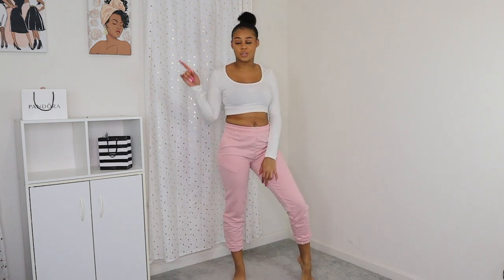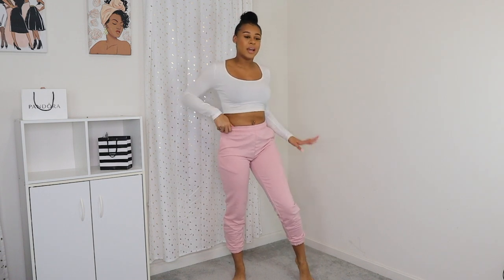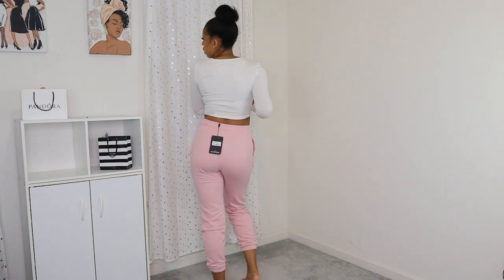Honestly, I got these to match with the jacket and put that together and that's gonna be a whole look. But I didn't want to show you guys that, because it's probably going to go on my Instagram. So I was like, okay, I need to save some outfits for Instagram, you know. But I just paired this with this crop top I got from Shein. But yeah, so these are the joggers. They're really cute.